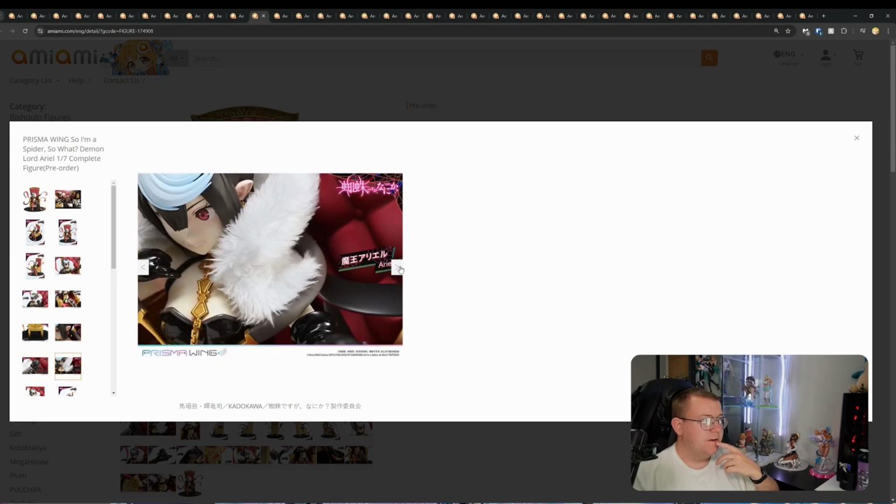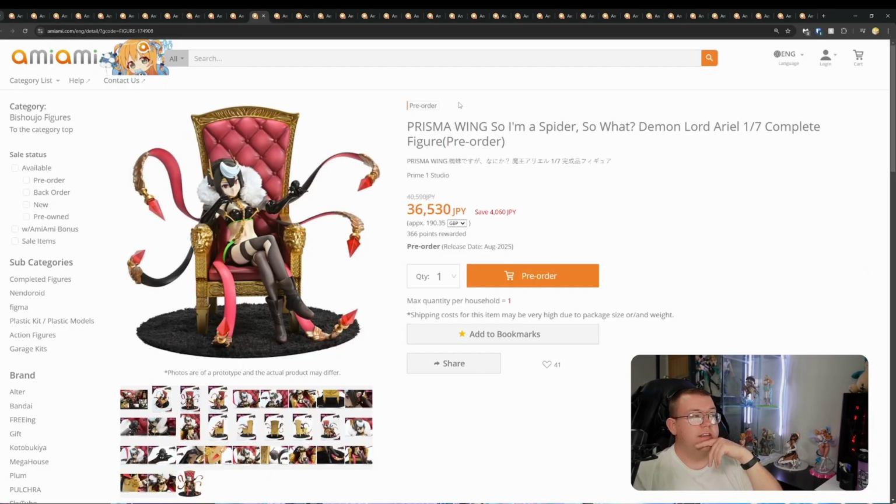But yeah, the face is just not angled. It's just pretty like she's been hit in the face with a frying pan. Yeah, so not too bad overall though, but probably depends on your personal preference. I don't get Prime One Studio figures, just because they're very high in price really as well for what you're getting.